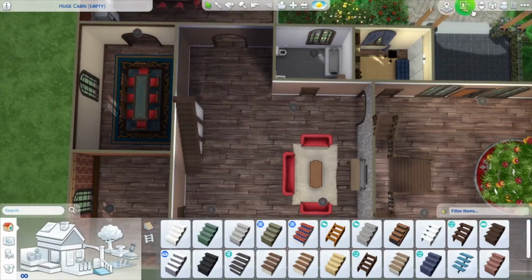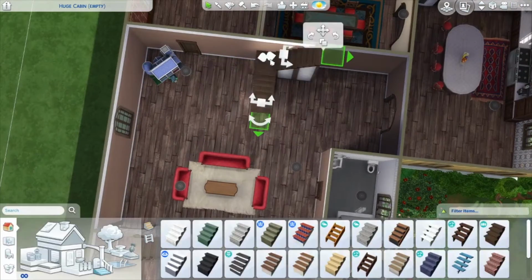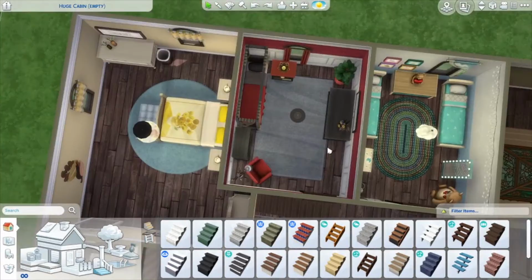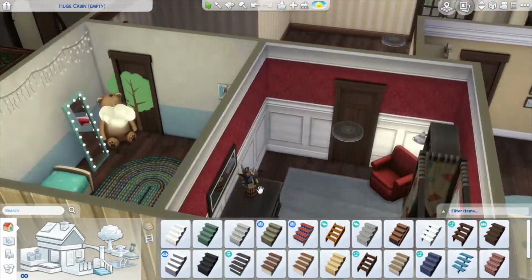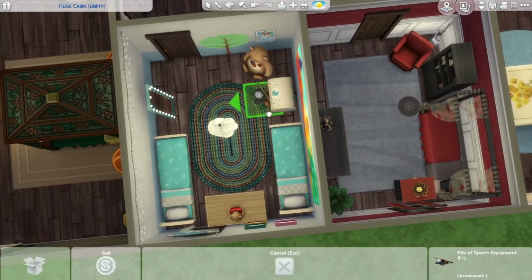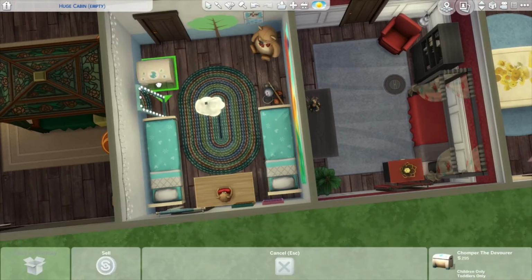I also just went and added loads and loads of Christmas decorations, so I've added a tree in the main living room. I added present piles just the entire way around this big tree, and I think it just ends up looking so festive and nice.